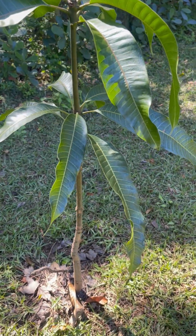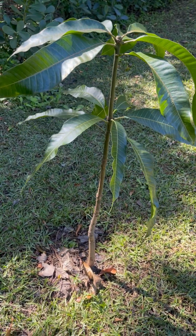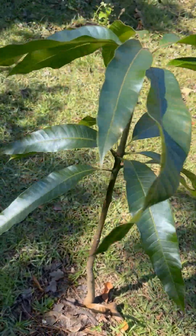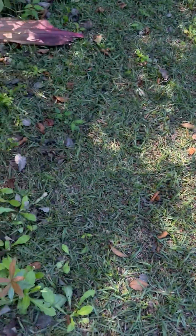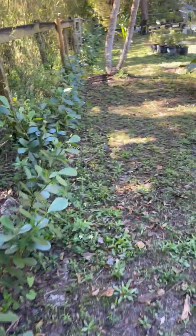It's too long. And this is another mango from seedling, and it's doing exceptionally well and it's growing quite large. I think this one is a few years old, probably 3 years old. Now as we continue further, this is more of the back side of the property.